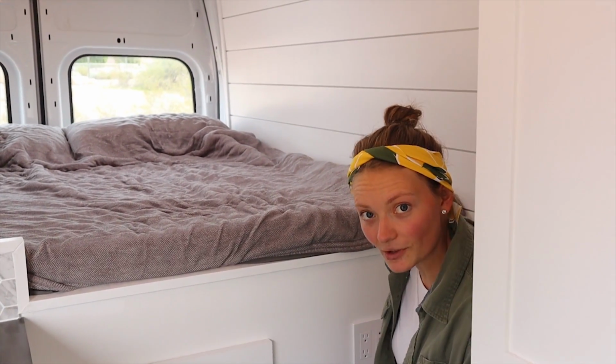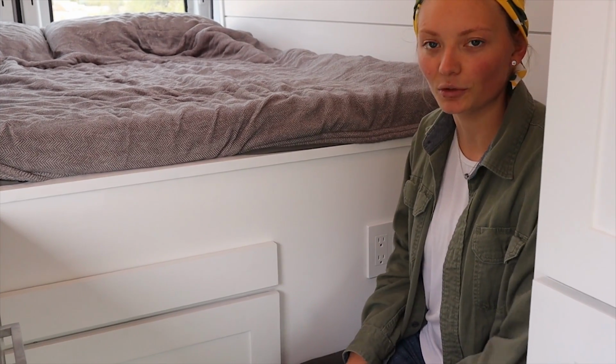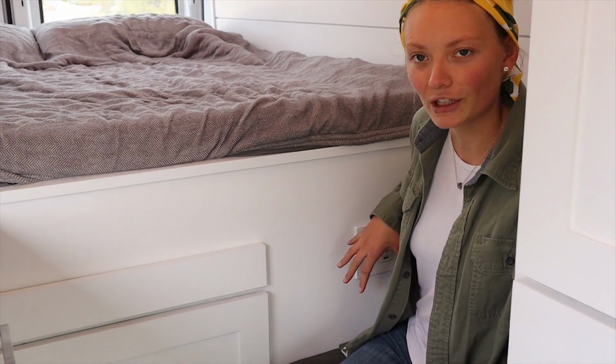And then next to me I also have 4 USB charging ports and electric outlets, so it's easy to work on a laptop, charge your phone, do whatever you need to do right here.